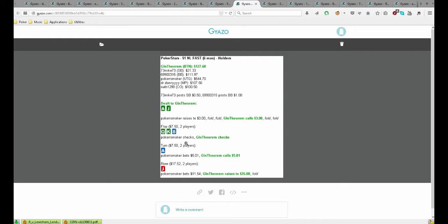I think raising is probably fine. Calling might also be fine, just in case he's making a thin value bet with king-queen, which probably doesn't check the flop, and probably doesn't bet the river. So he's more likely to be making a thin value bet with ace-king or ace-queen, which is another argument for raising.